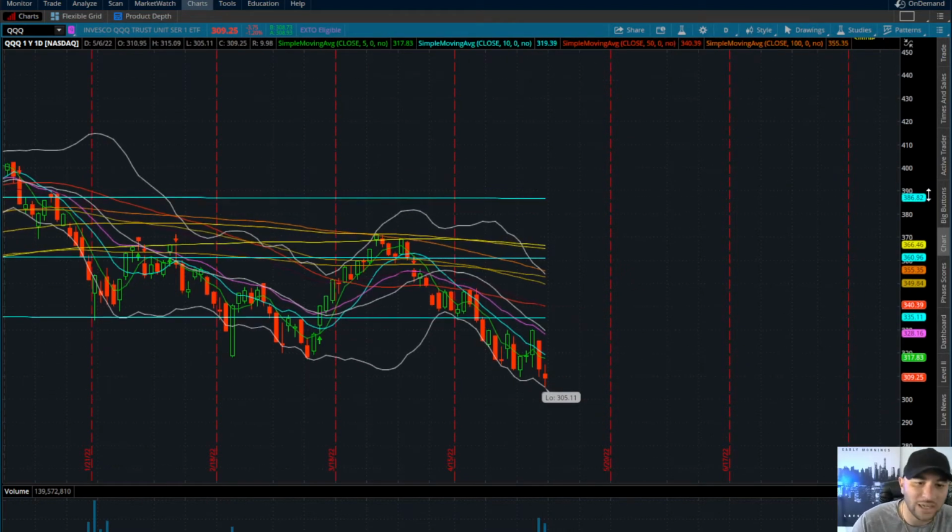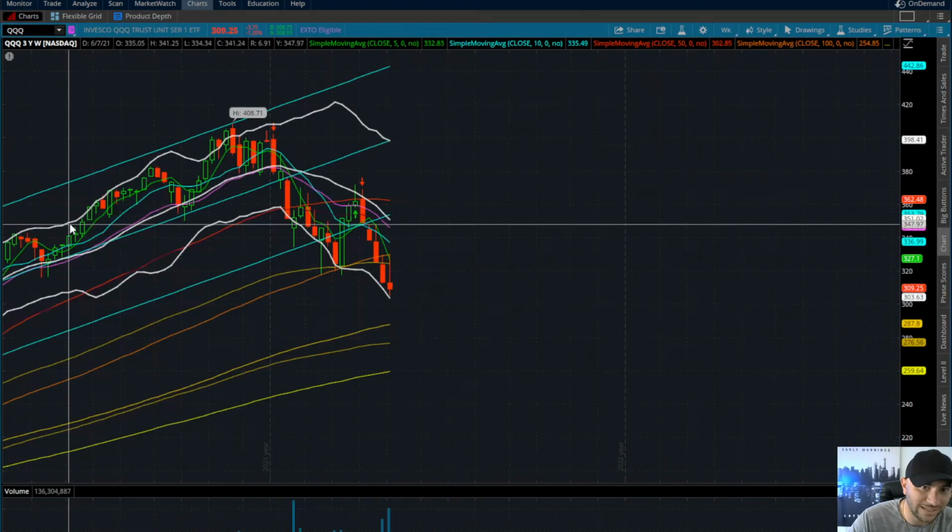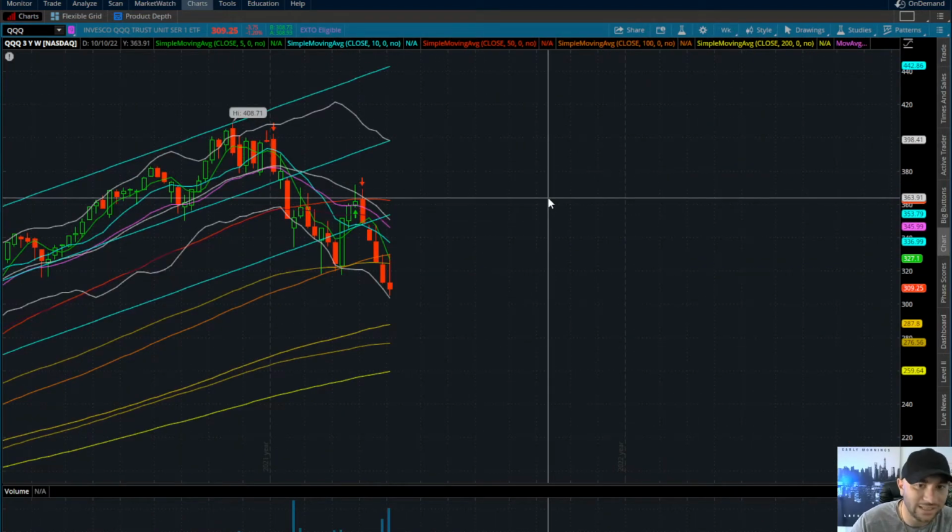If we're looking at where a potential bottom can be, or where the next area is where we can stop, if you are a believer in technical analysis, if you are a believer in supply and demand, then we have to go to the bigger time frame. So what I have pulled up is the weekly time frame now.